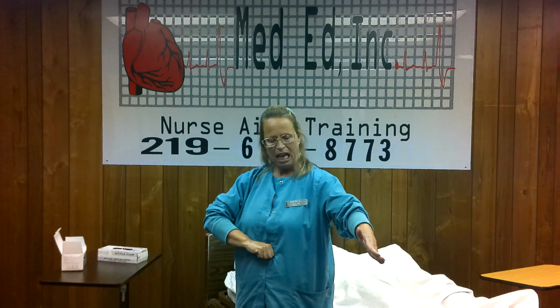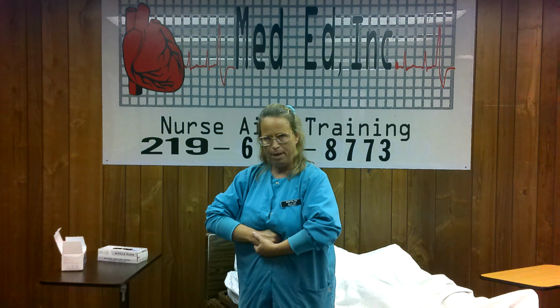Can you cough? If they are not able to speak or cough, move behind the resident, place your arms under their armpits, and your hands go midway between the waist and the rib cage. So the fist goes up against the abdomen between the waist and the rib cage. The other hand goes over and you make inward and upward thrusts. In and up, until the object is expelled. Assist your nurse with documentation.